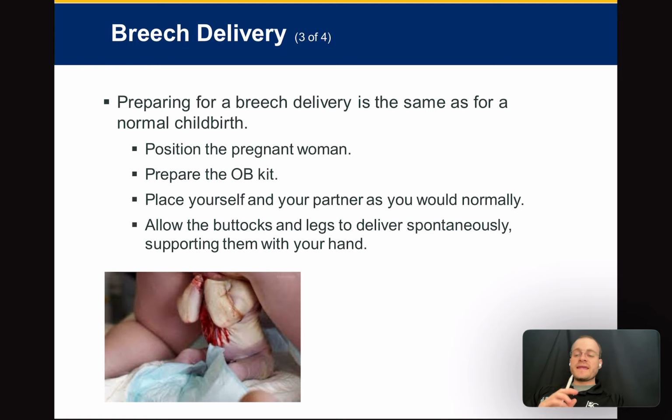Now, I will say it is possible to deliver a breech baby without surgery. It's just going to take a lot longer, and there's a much, much higher chance of complication than a normal delivery. These take a while. I mean, you're pushing a really big something through a pretty small hole. It was not designed to deliver that way. It was designed for the head first. And so this is going to take longer to deliver.